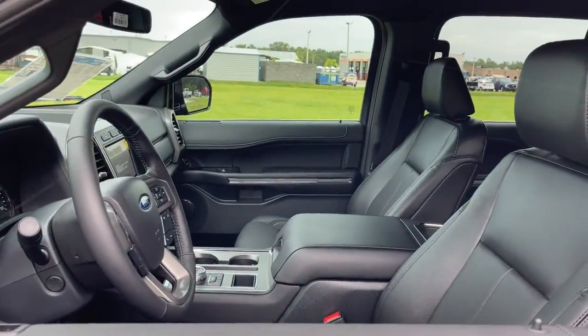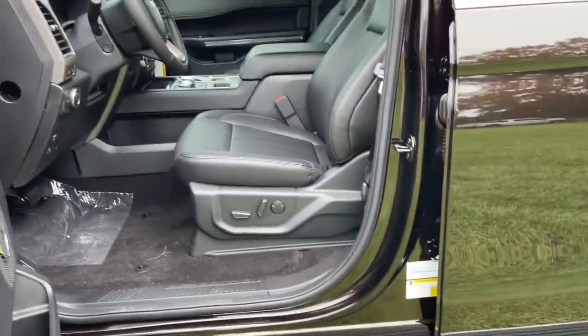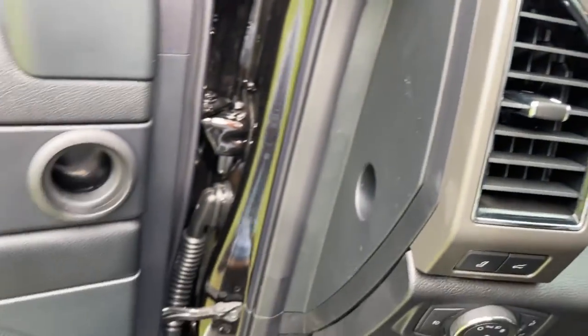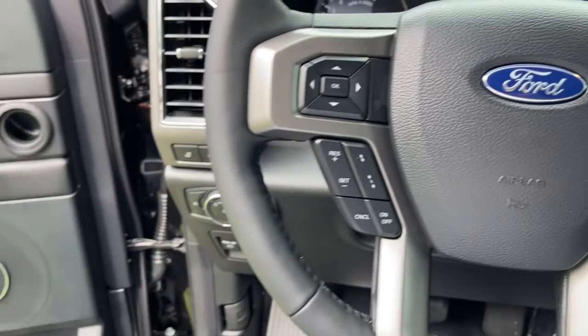These are just some of the great options this vehicle comes with: navigation system, keyless entry, power liftgate, adaptive cruise control, electronic stability control, aluminum wheels, Bluetooth, trip computer, steering wheel controls, power windows.